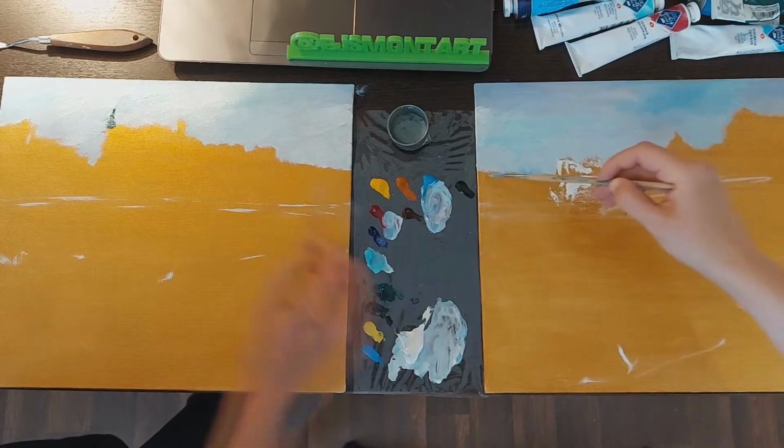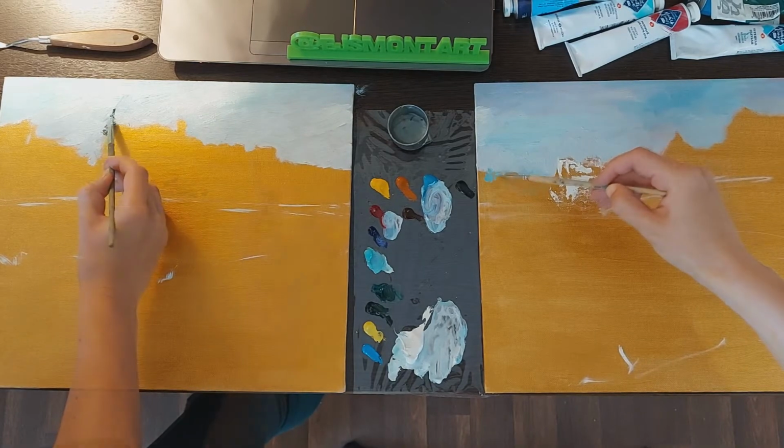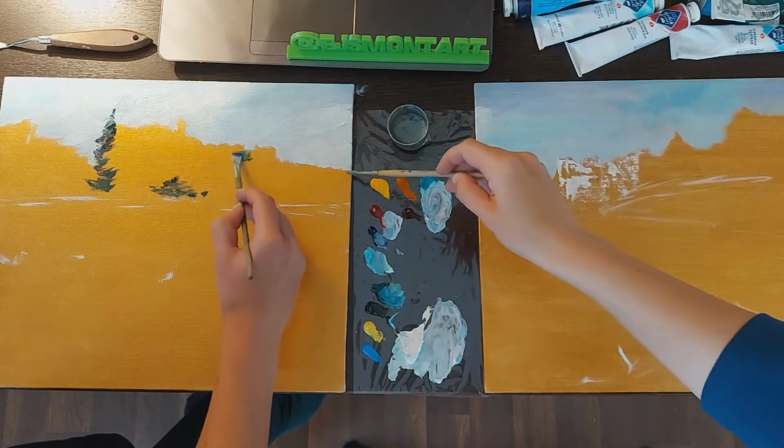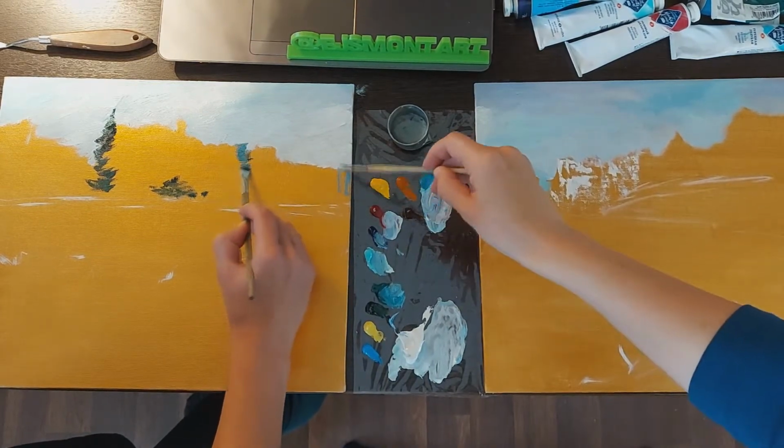And so we mapped all the lights. And they began to paint with oil paints.